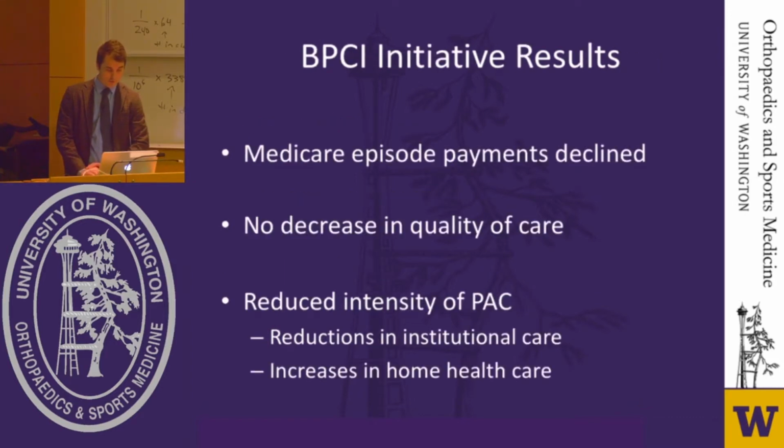So early results from the BPCI indicated that total Medicare episode payments declined without any sort of decrease in the quality of care, quality being defined as no increase in readmissions, mortality, or perioperative complications. And they found that a lot of these episode payments declined through a reduced intensity of post-acute care, so reductions in institutional care such as inpatient rehab, skilled nursing facilities, and increases in utilization of home health care.